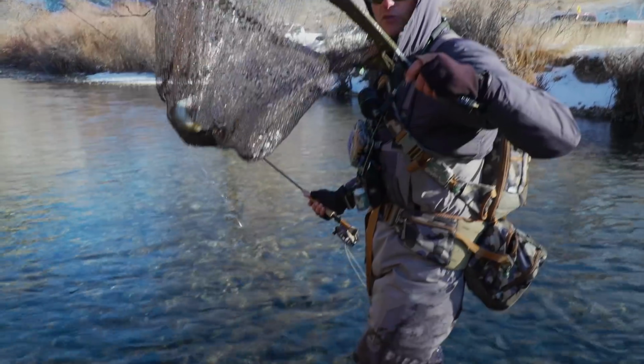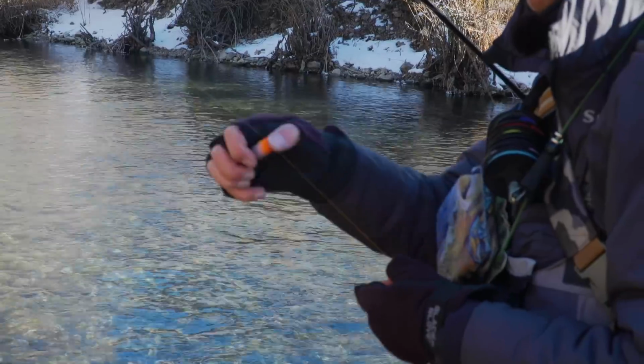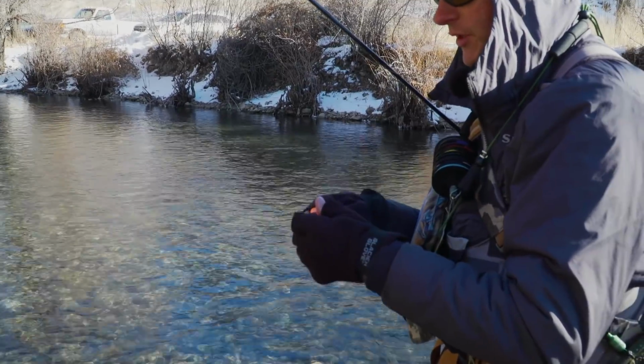Another fine brown trout. And then you just kind of pinch it between. And that's it. What's it called? Scaphar's neon wax.